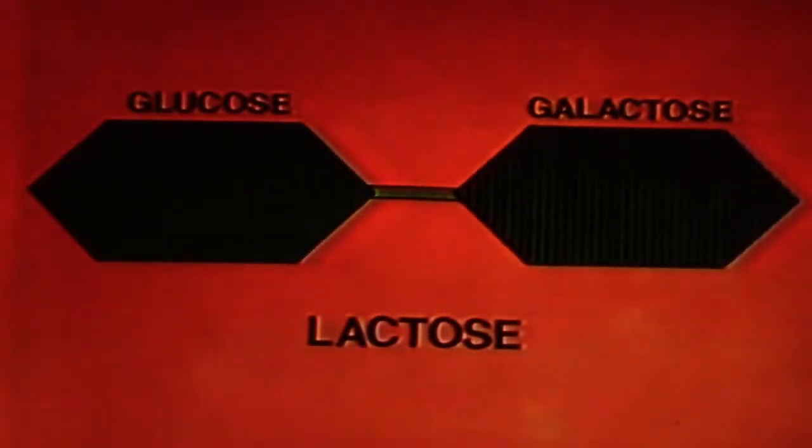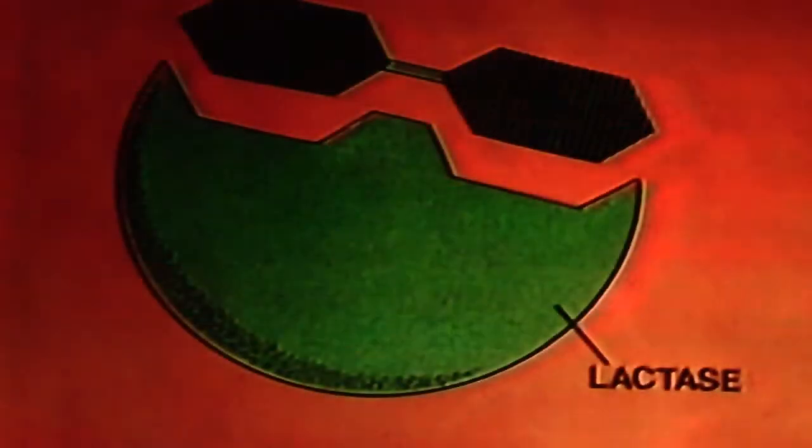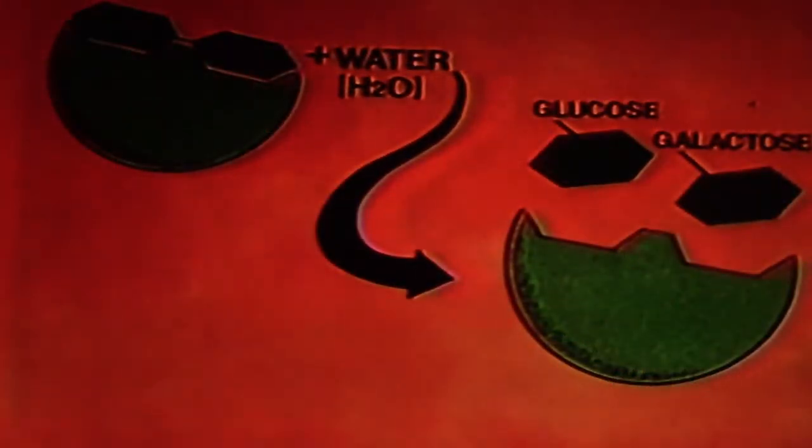In breaking down molecules such as those in food, enzymes don't operate alone. Water is also involved through a process called hydrolysis. For example, milk contains a double sugar called lactose that consists of two simple sugars, glucose and galactose. The enzyme that breaks down lactose into its simple sugars is called lactase. In the presence of water, the enzyme lactase splits lactose into two products, glucose and galactose. These products themselves may break down further in a series of steps involving other enzymes.